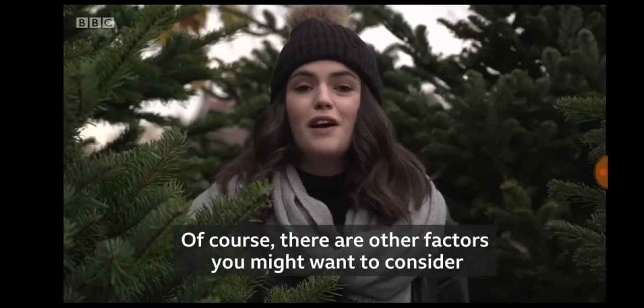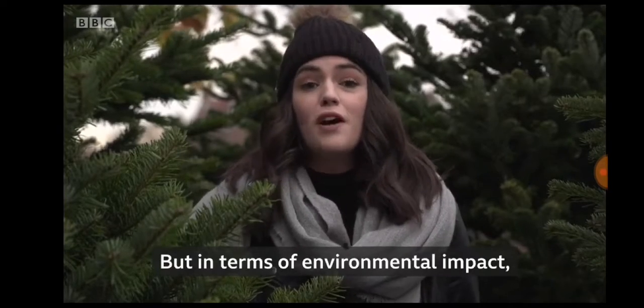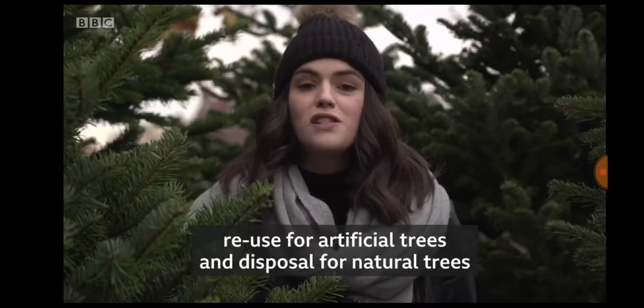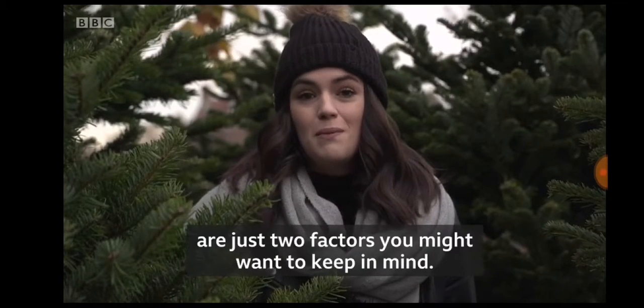Of course, there are other factors you might want to consider when you buy a Christmas tree. But in terms of environmental impact, reuse for artificial trees and disposal for natural trees are just two factors you might want to keep in mind.